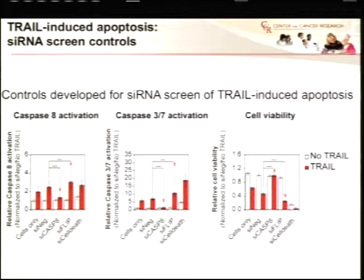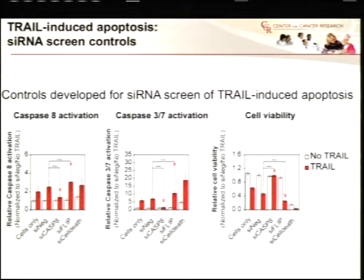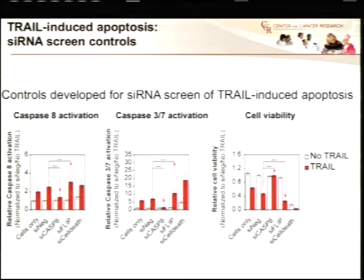So if we inhibit the effector molecule, caspase 8, we see no activation in the presence of TRAIL, which is shown here in red. But when we add FLIP, if we inhibit FLIP, which acts as an inhibitor, we can actually increase the activation. And then this is showing our real positive control that gives huge amounts of caspase activation. We see the inverse effect in cell viability.